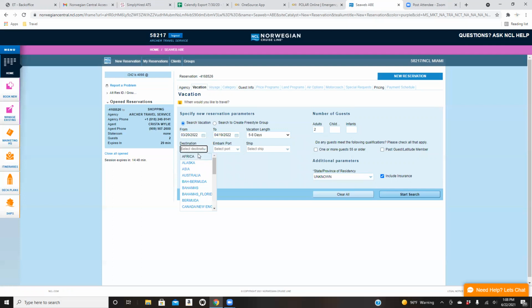Destination, they're like, oh, we want to go somewhere warm. You know, it's spring break. So let's just stick with the Caribbean. And when we're dealing with the Caribbean, I usually don't pick a port just because there are so many different ports and I don't want to limit myself. And then ship wise, unless they're like, oh man, Norwegian just came out with this super new ship, I want to take that ship, then I usually don't put that information in either.